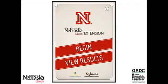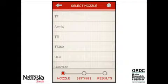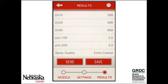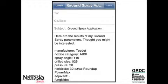I just want to spend 1 second, if you guys want more information on droplet size, we've developed an app. We're working with Andrew to get some of the Australian data into this, as well as to get it converted to metric units. Right now it's only going to be in imperial units, but you can go on to the Google Play Store or the iTunes App Store and download these apps. We've developed this so that applicators can go and select the nozzle type they're using. They can insert the pressure, the spray solution, and the orifice size that they're using, and then it'll kick out the droplet size that they have. So trying to get more information into our applicators' hands.